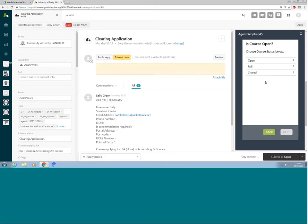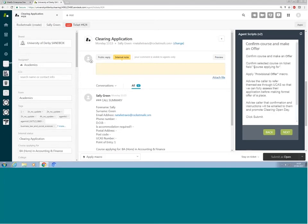Then what they'll do is they'll be asked to look at the course status. So they'll be asked, is the course open or is it full, so we're on a wait list, or is it closed? So in this case, the course is good to go, it's open. Okay, so it'll then give them some instructions. Is the course an interview-based program? So we have a big split of courses, some interview, some don't. So we'll say that this is not an interview-based course.